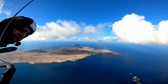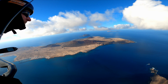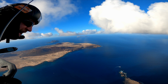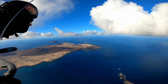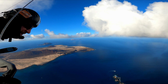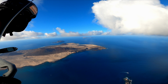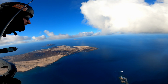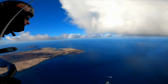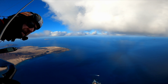Finally round the cloud. Look at that cloud. I'm going to go round it. Going to the end of the island and then back again. Tempting to fly to Graciosa, but you need to be able to get back again. Oh, this is beautiful. This is so beautiful. I'm nearly off the end of the island now.